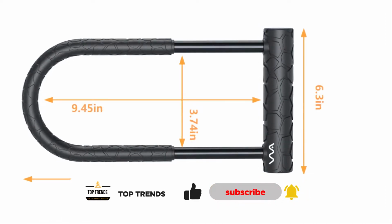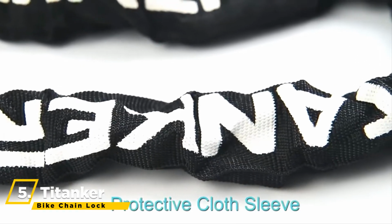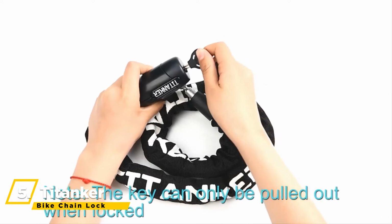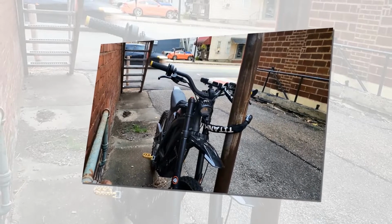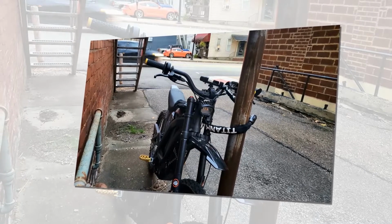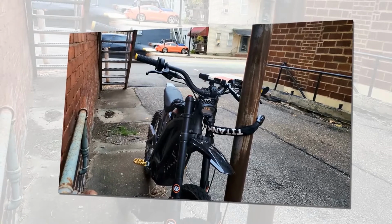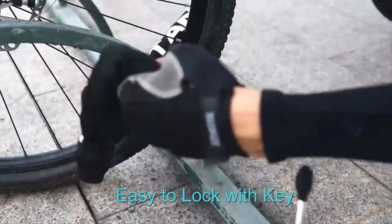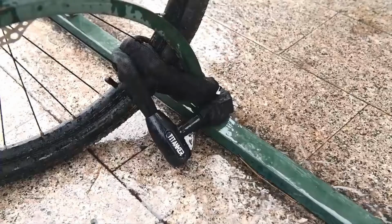Now, let's get started. We can start things off with the Titanker Bike Chain Lock. The chain lock for bicycles, 3 feet. Made from 6mm thick security links, our bike lock is made from heavy-duty metal known for its toughness and cut resistance. Regular lubrication of both the keyhole and lock hole will prolong its service life. This bike lock has a protective cloth sleeve to protect the chain. Dust covers can also protect your keyhole against rain and dust.